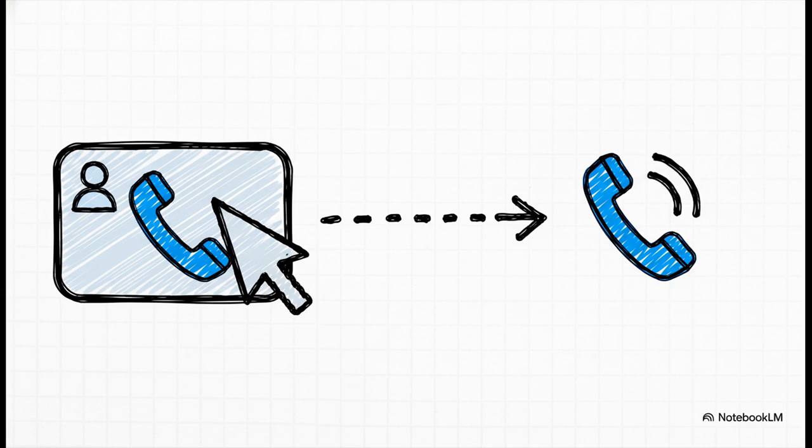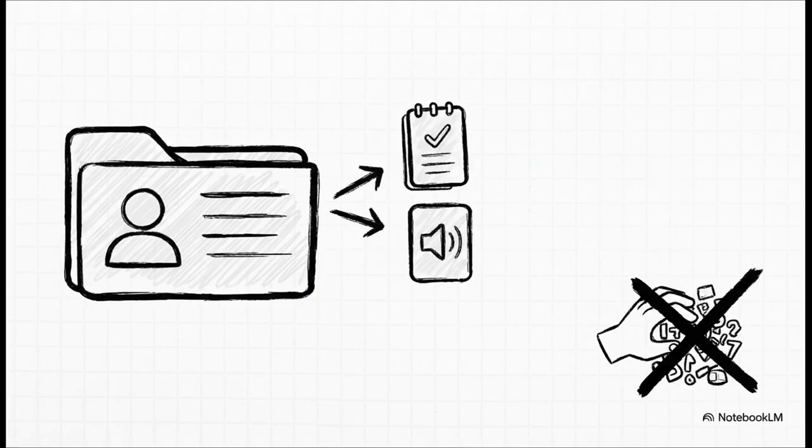You see a name, you click the button, and boom, you're on the phone. Think about how much time that one simple click saves. No more fumbling to punch in numbers, no more dialing the wrong person. And here's the best part. Everything about that call gets logged automatically. The details, how long you talked, even the recording itself. It all gets saved right there on the lead's profile. You don't have to do a thing.